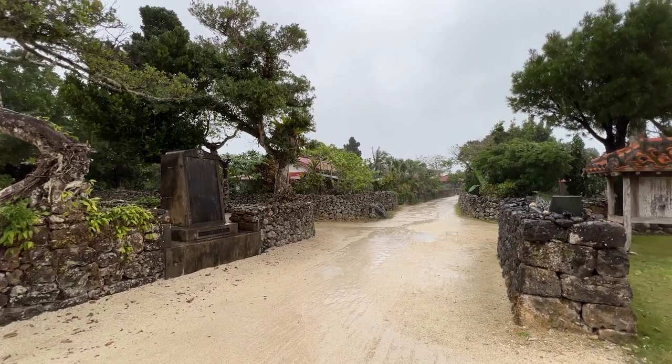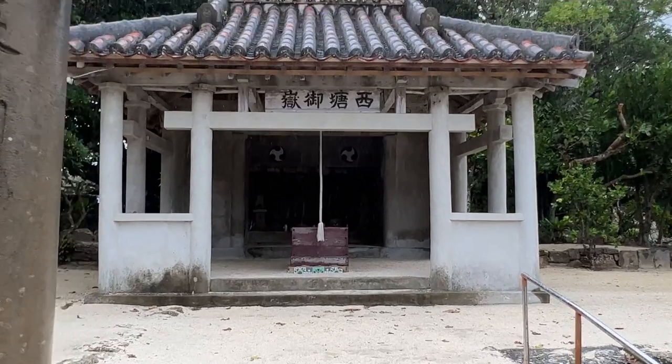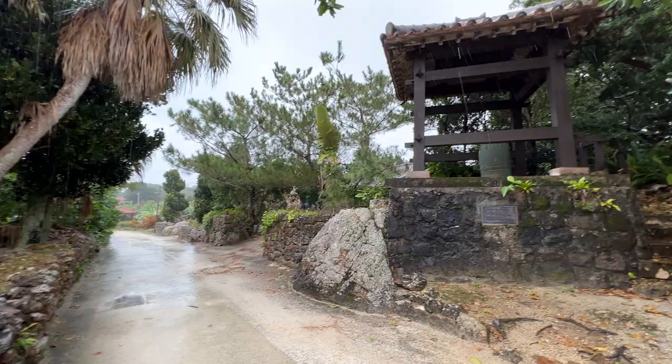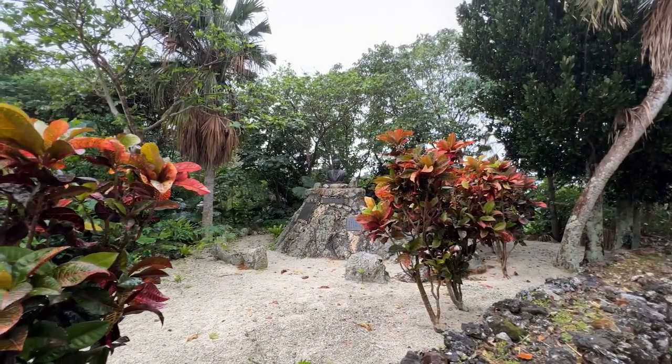Guys, we have arrived on Taketomi Jima Island, and unfortunately it's raining so hard. It wasn't forecasted to rain this much, but unfortunately this is the case, and we're not going to be filming for the Tabi's video, unfortunately. However, that doesn't stop me from filming for Shinichi's World.